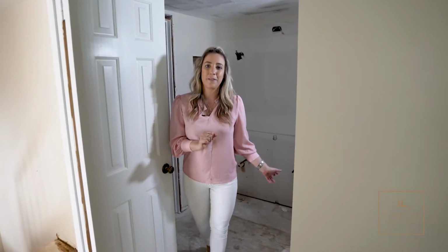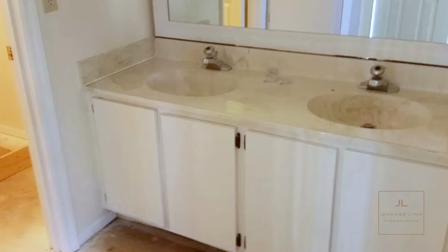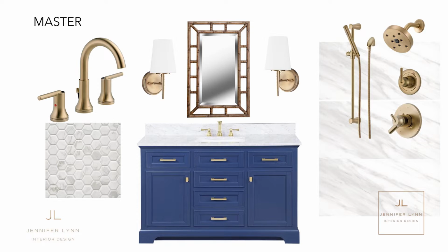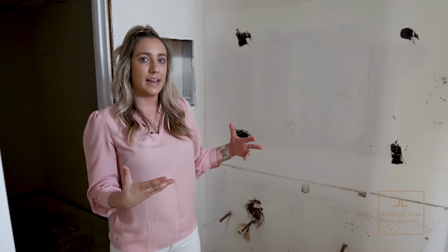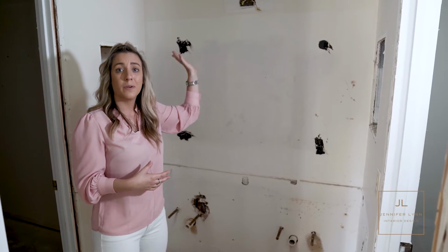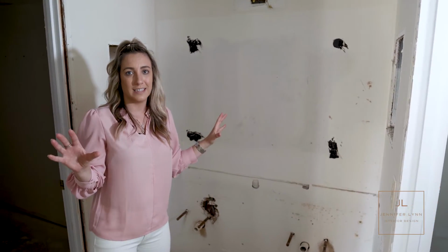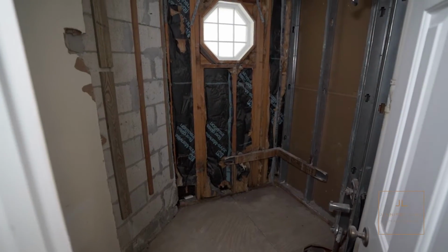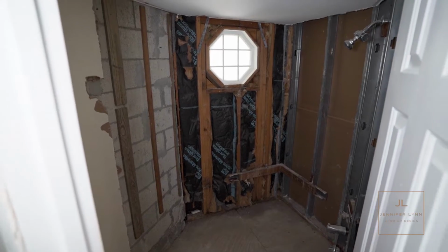This is the master bathroom. Previously, there were 2 sinks, and we're actually converting it to 1 to give more counter space. Also, the lighting we're updating. So before there was a light fixture on top of the mirror, we're getting rid of that and adding 2 sconces and a very pretty framed mirror. Also in the shower area, we're taking out the bathtub and converting it into a shower.